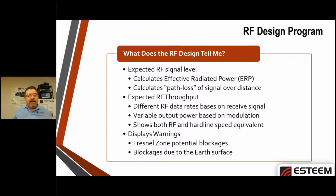This gets very complicated, and the reason this program is very beneficial is because a lot of our radio systems now have variable data rates based upon how much signal strength they have. The more signal they have, the faster they can go. So this calculates all of these different variables at one time. It also shows you some of the warning signs we need to be concerned with: Fresnel Zone blockages, and blockages due to the Earth's surface.